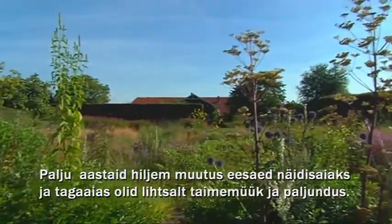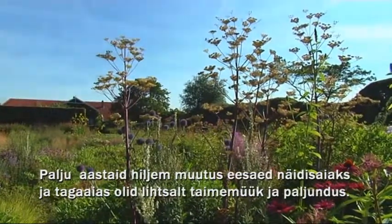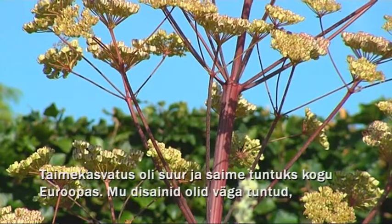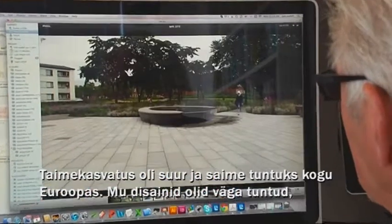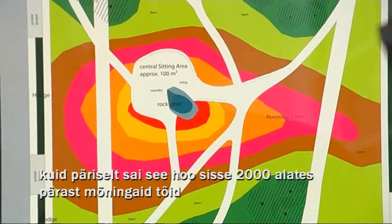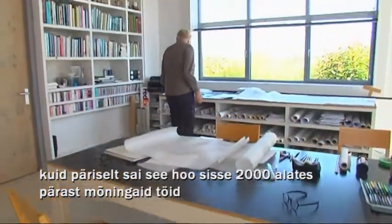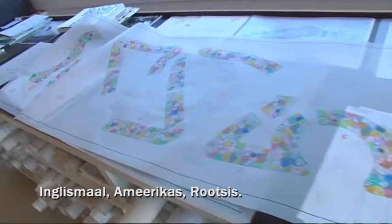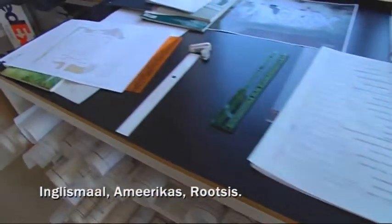So the trial garden became a show garden and the back of the garden was just plants for cuttings and propagation. So the nursery was a big thing. We became very well known with the plants we were selling all over Europe. My design was well known, but really took off after the year 2000, when I did some work in England, and suddenly I got a lot of commissions from America and from Sweden and from England.